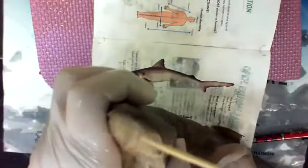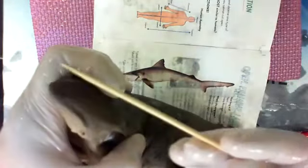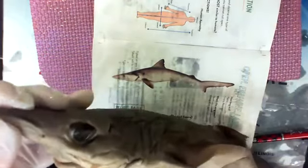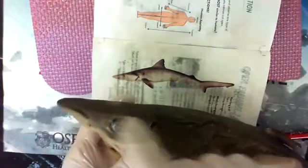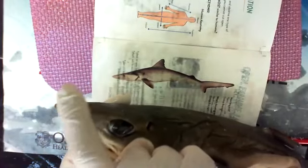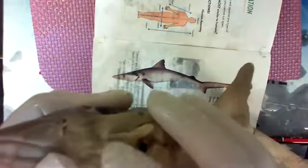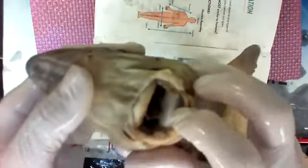The nose up here, the tip, is called the rostrum. That's the technical name. It's not a nose, it's a rostrum. And sometimes with directions, we'll refer to something being rostral, which means towards the nose. Right? And then, of course, the mouth. And if you want to open, check out those chompers. Nice. Open up and say, ah.